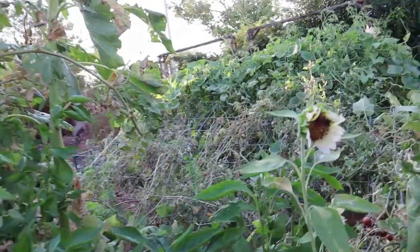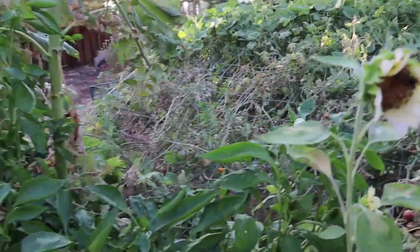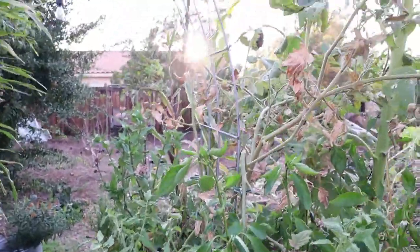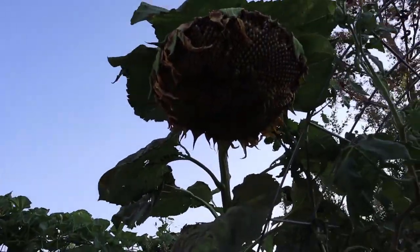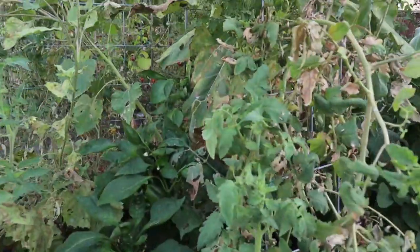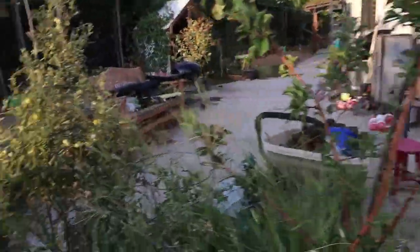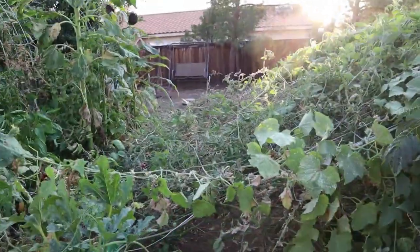Look at this. So pretty. I need to do another garden tour video, but I just wanted to show you guys these sunflowers are standing up still, even though they're huge and heavy. I'm sure these heads are heavy. This one is like a foot across. So I'm sure the heads are heavy, but yeah, so okay. I just wanted to show this to you.